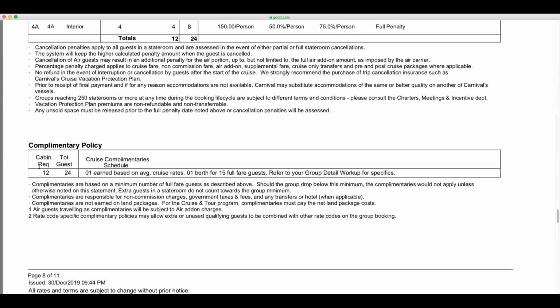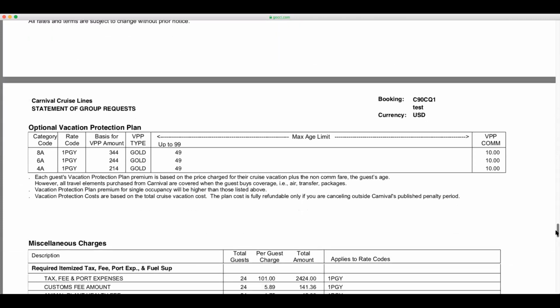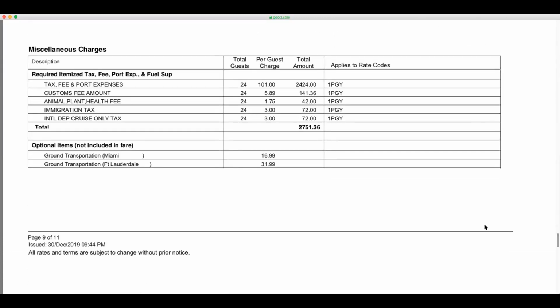We have requested 12 cabins, 24 people will receive one complimentary cruise based on the average cruise rates, one berth for 15 full fares. The optional vacation plan is detailed here, how much it will cost. And here are the miscellaneous charges.